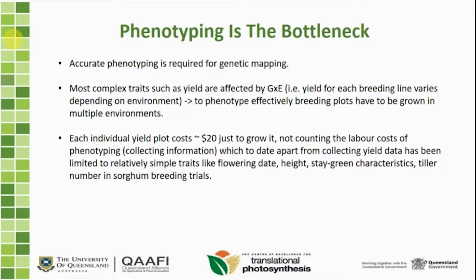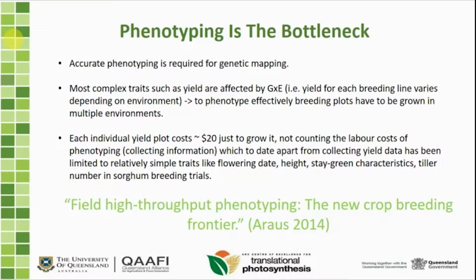But that's costly, so each individual yield plot costs about $20, the breeders tell me, just to grow it. So that's just putting it in one field, and that's certainly not counting the labour costs for the phenotyping, so the collecting of information on that plot, which at the moment all that is usually done is flowering time, maybe height, tiller number, so the things that are relatively easy that people can collect. But then if we plant those trials in a number of locations, you can see how that is really a costly exercise before we have even started collecting any data. So some other people have called field high throughput phenotyping the new crop breeding frontier because of that reason.